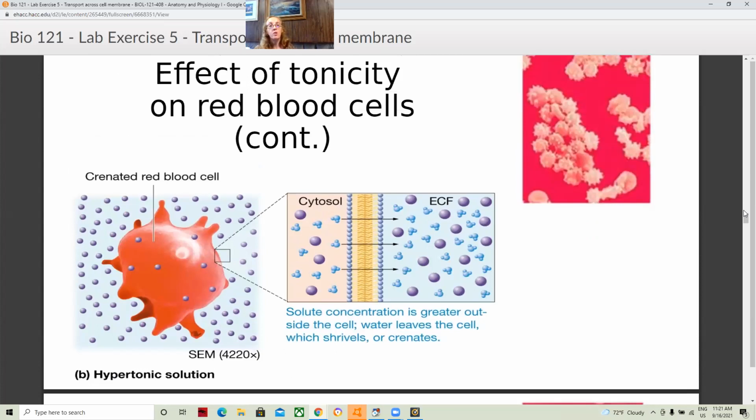When a red blood cell is placed in a hypertonic solution, meaning that the solute concentration is higher outside than it is on the inside, water is going to leave the cells. I think I may have said that wrong. Let me say it one more time. The solute concentration is higher out here, so the water concentration is lower out here than it is inside the cells. So water will leave the cells. And what results is that the cell shrivels.